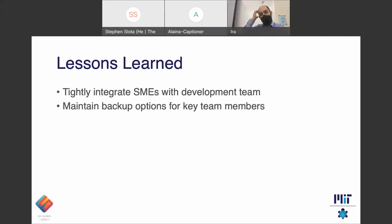And number two, obviously in time of COVID this is even more relevant, but we had a situation where one of the programmers had to roll off the team, and because we had the luxury of a backup programmer, we were still able to deliver the game. It's not always possible, but I think that was successful in this case.